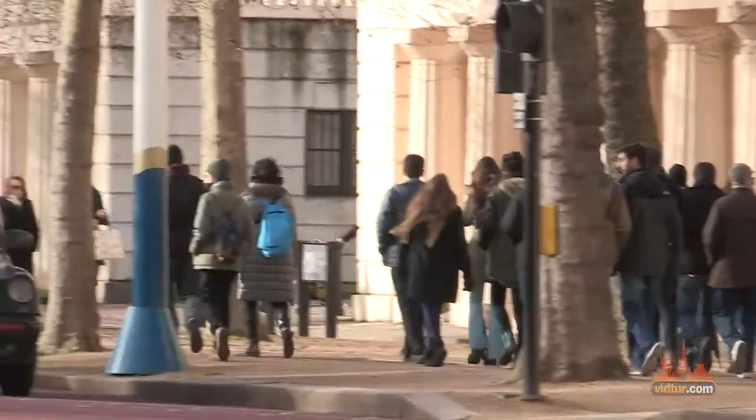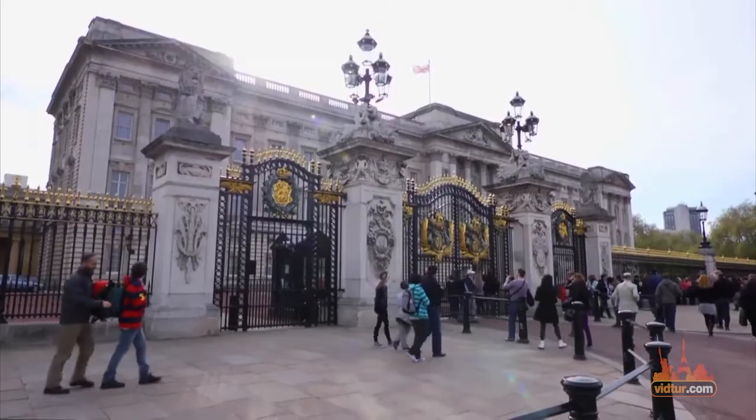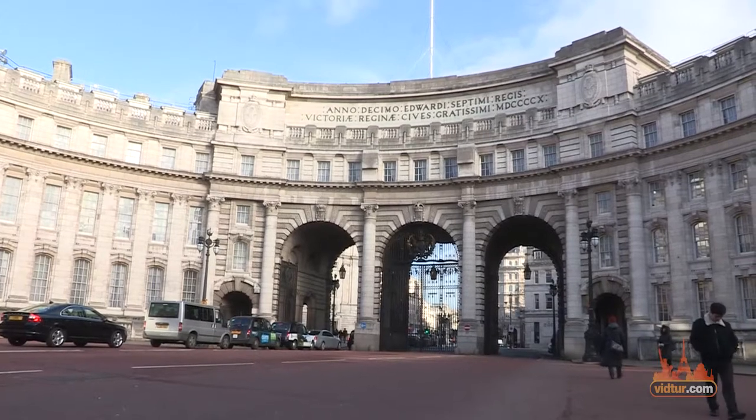Walk up the Mall to get as close to the royal family as possible, as Buckingham Palace is at the end of the road. Just keep in mind that the Mall is closed to traffic on certain days, including Sundays and public holidays.